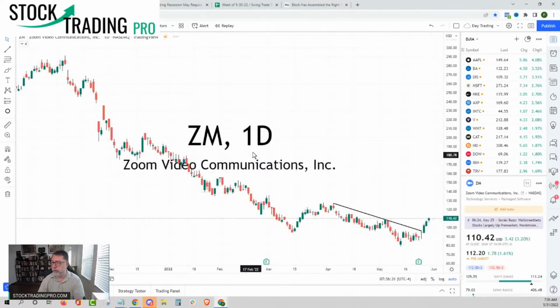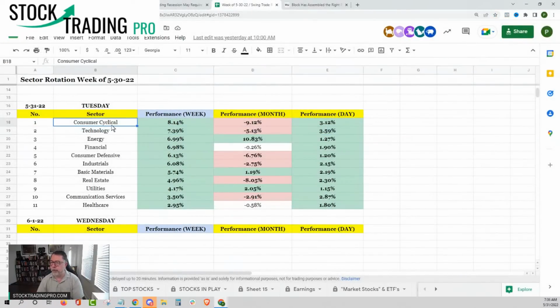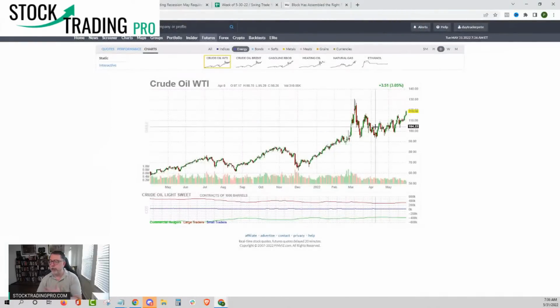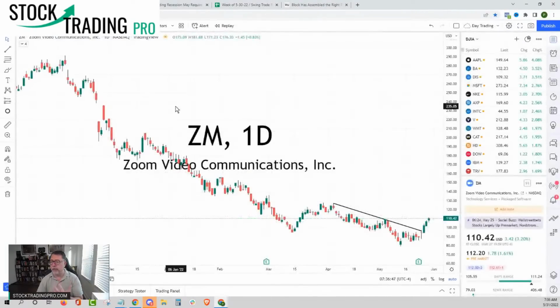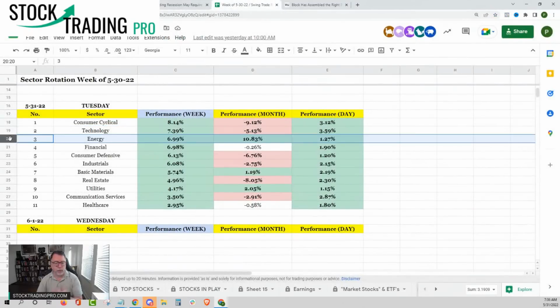So we go over here and we start to take a look. I'm actually going to give you, you want to screenshot this, all right? So basically what we're taking a look at here, this is the rotation, and we're going to start out with consumer cyclical. So we already know that crude oil rallying. So there's a big list of stocks. Actually, you know what? Let's actually pick it up over here first. I want to get into the obvious one, which is energy.